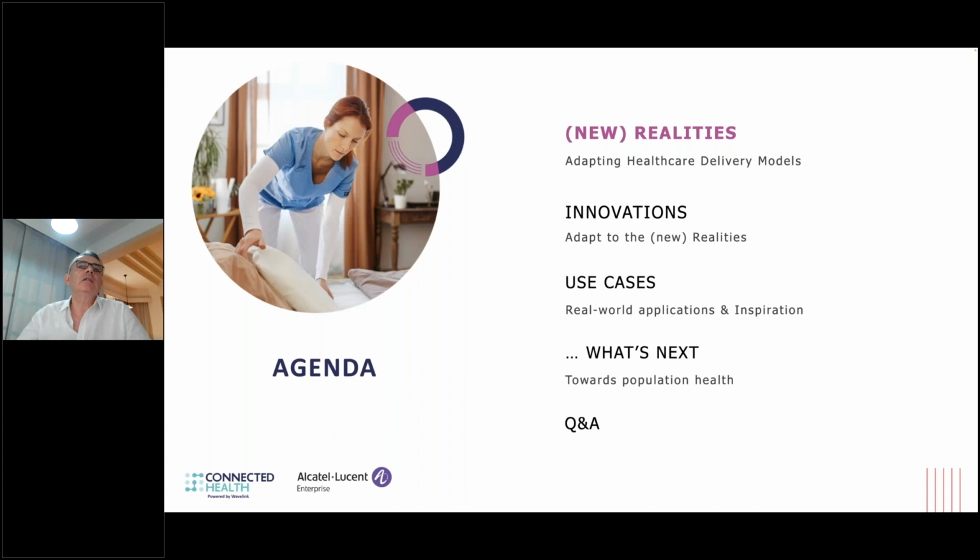As an agenda for you today, I have 5 different points. I'm going to start with setting the stage, the realities, and how we can adapt to the new healthcare requirements. Then I'm going to talk about the innovations in how we can solve the new requirements that we put forward in the realities.